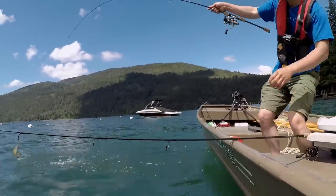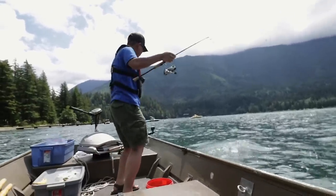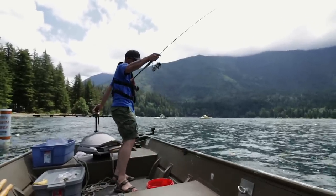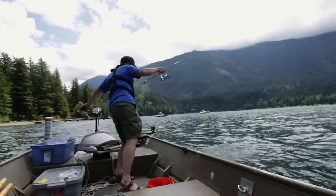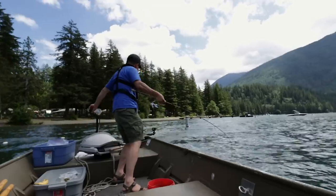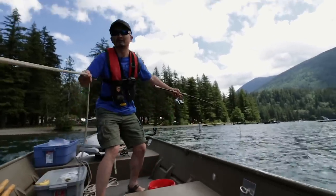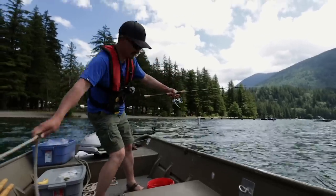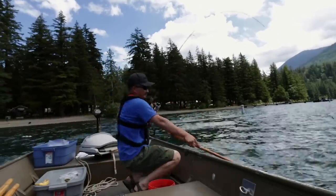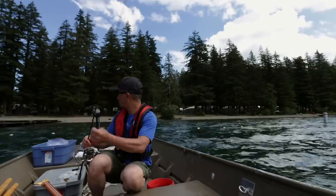Jeez, are you kidding me? I just watched this bass coming up and grab my tube bait. It's just dangling just below the surface. That was unreal. What the heck? I never had that before. That fish came up from like 5 feet deep all the way to the top and grabbed the tube bait that was dangling just below the surface. And I just happened to look down, otherwise I would have lost my rod. That was nuts. What a greedy fish. What the heck, man? That was crazy. I've never seen that before.